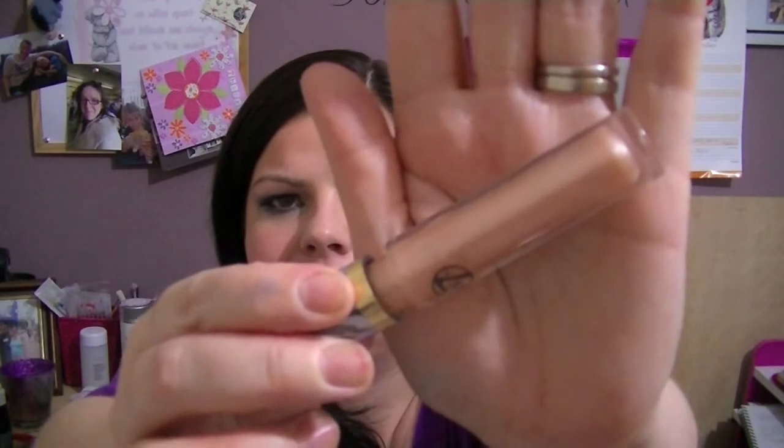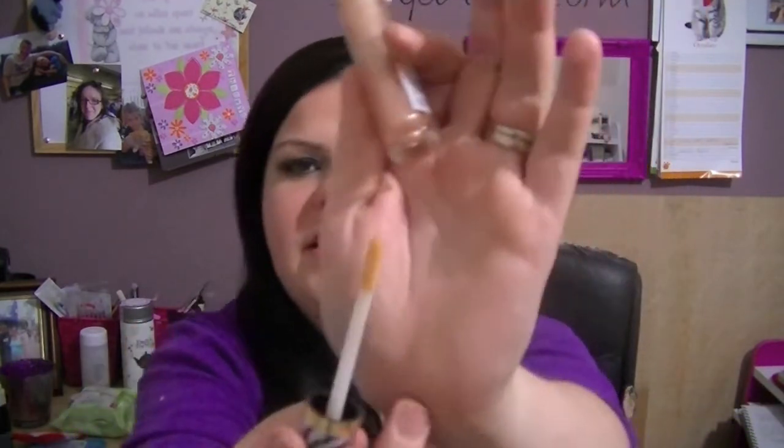Okay, so I'll just turn up for the books. So this is the Big 5 lip gloss in Hint of Pink. Doesn't really look like there's a hint of pink in it, but this is what the brush looks like. Okay, so there's a hint of nothing in this. It says a hint of pink. Definitely not. I don't see any colour in this whatsoever.